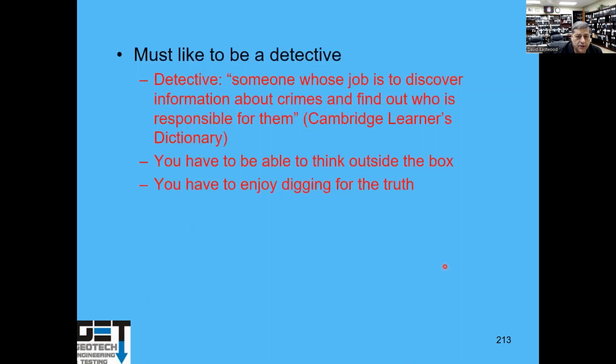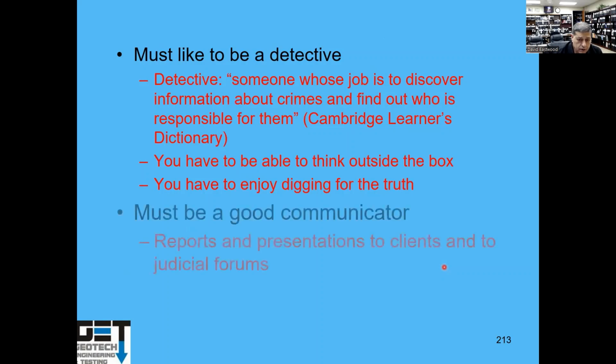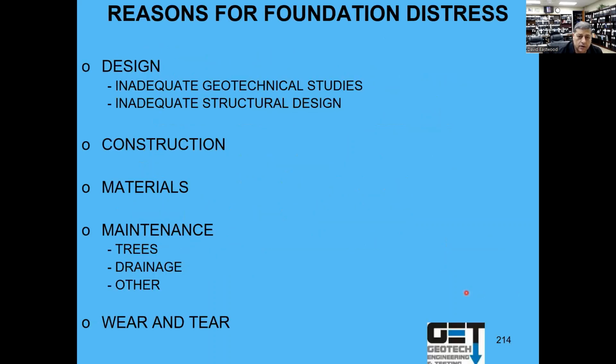Must like to be like a detective, someone whose job is to discover information about crimes and find out who's responsible. You have to be able to think outside the box. You have to enjoy digging for the truth. Must be a good communicator. Be able to do reports, depositions, trials, all that stuff.